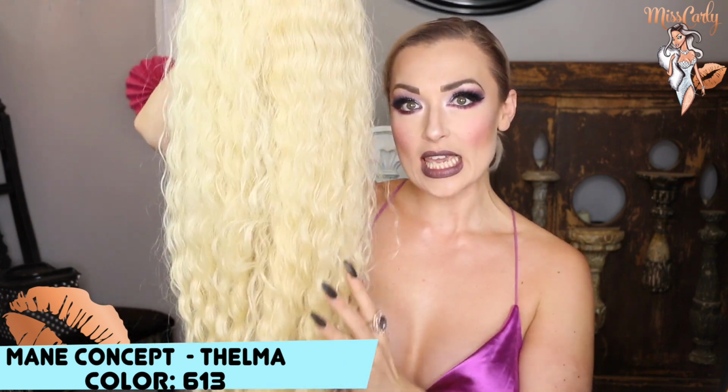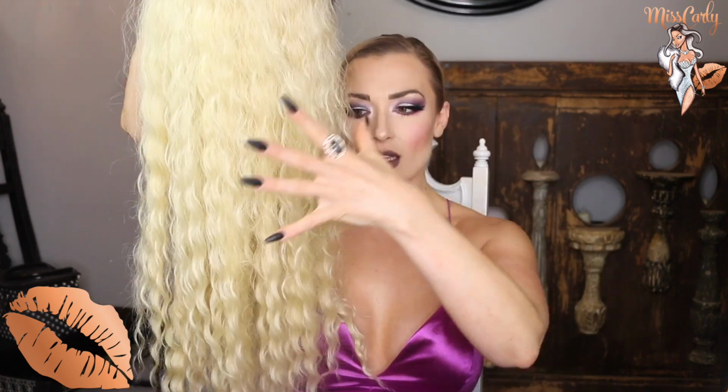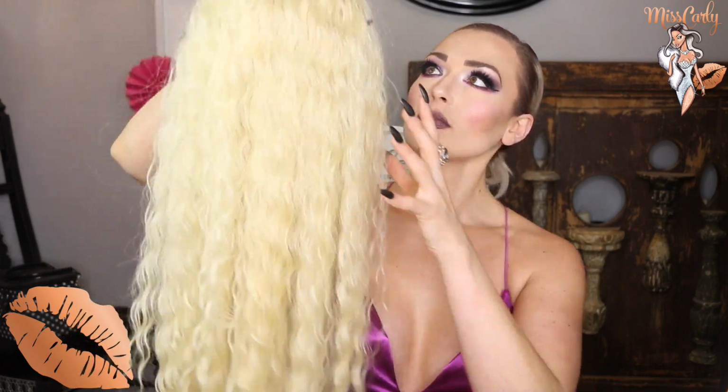I got her in 613. Look at these curls. This is gorgeous, gorgeous, gorgeous. And one thing I really love about her is that she's pretty wild, but she isn't out of control, super voluminous. I haven't really even brushed her. This is just her straight out of the bag, if you will.